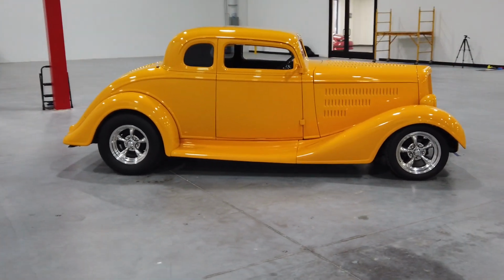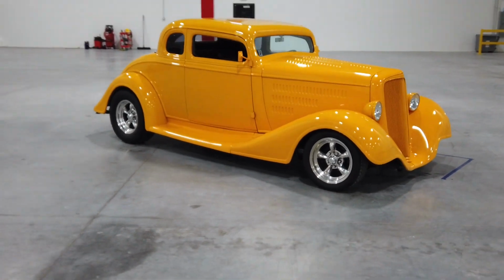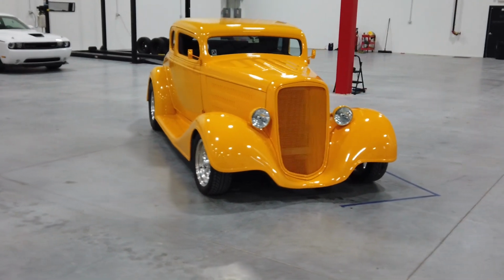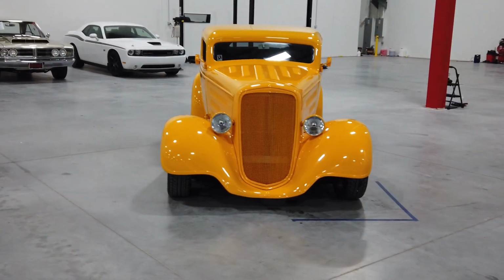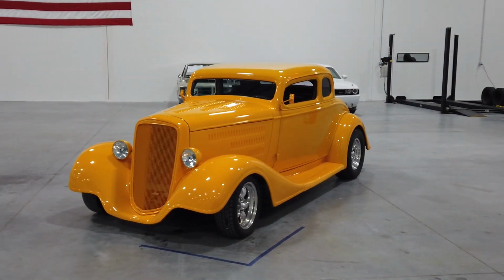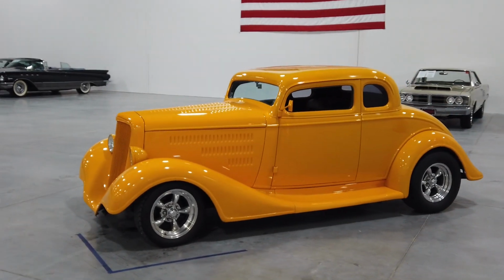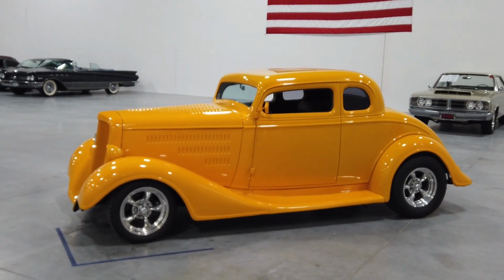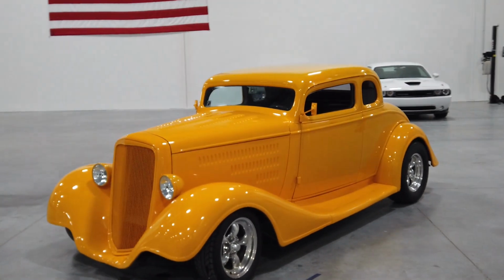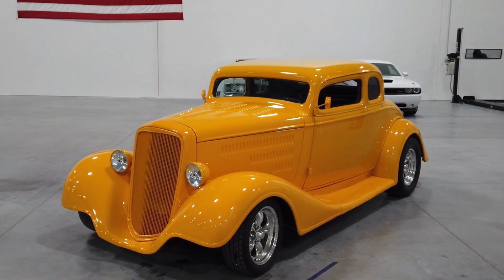It's got a 327 V8. It's got a 700R transmission. It's got a 4-inch Hollywood chop top. For those that don't know, that essentially means they just took 4 inches off the roof, cut it out of the A-pillar.